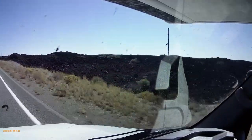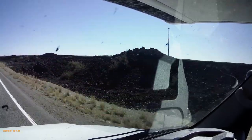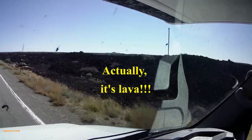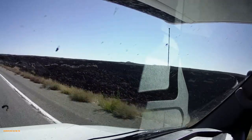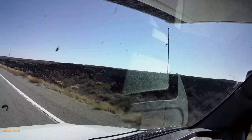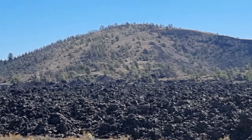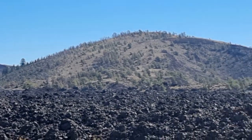As I approach the Craters of the Moon National Park, all of a sudden the landscape changes, and I think it's granite on the side of the road here. It's kind of black compared to the grass areas I've been driving through, and not much growing there. So I've stopped just a couple of miles before the entrance to the park.